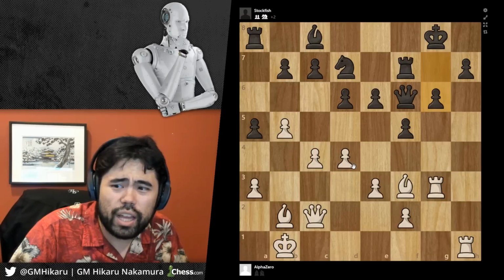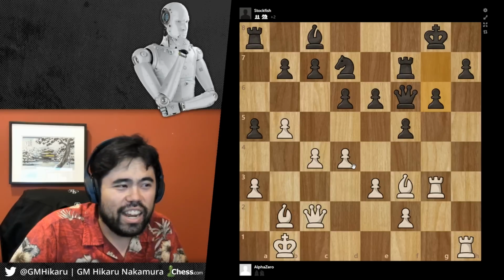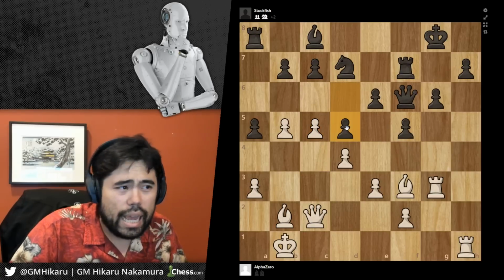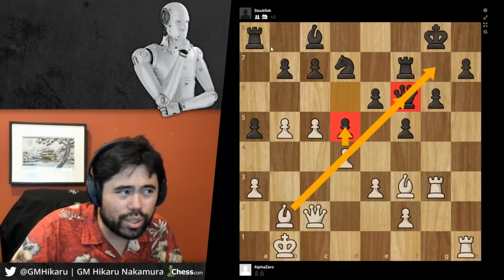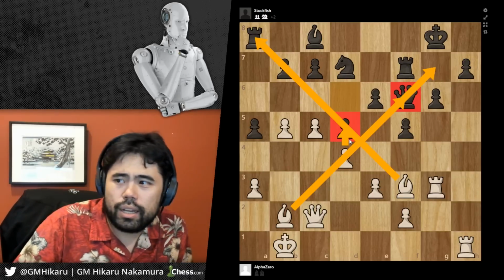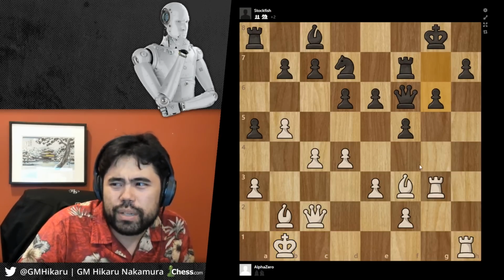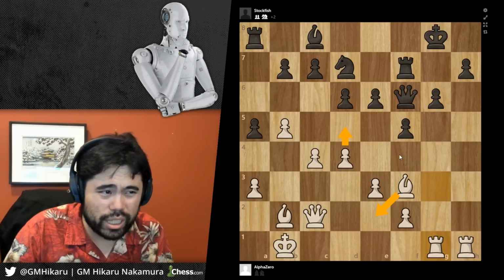So d5 doesn't really make much sense here. If you don't play d5, I'm not sure what else you can do. You can maybe try c5, but the problem with c5 is that black can play d5. And now this diagonal is closed, so you can't push, but also this diagonal is closed as well. So it's not really clear. And I would say, as a human, objectively, I feel like white should have enough, but it's very hard. And I'm presuming with rook g1, the idea is that at some point there's some extra idea with f4.